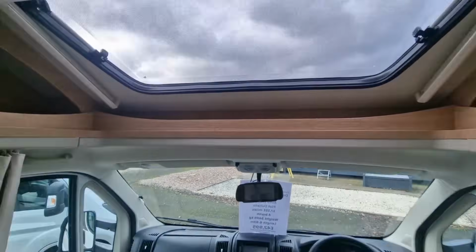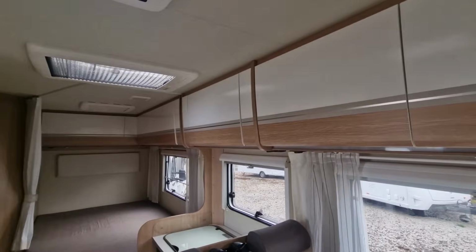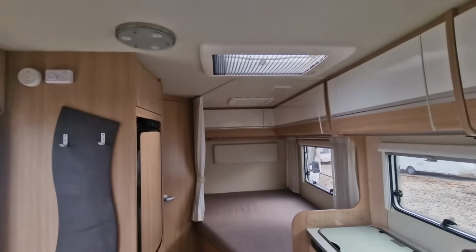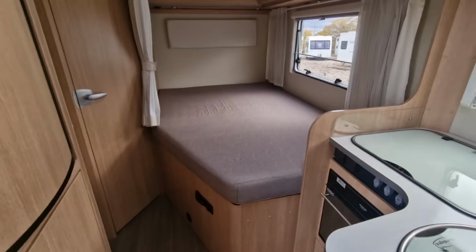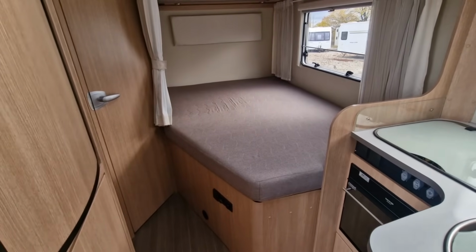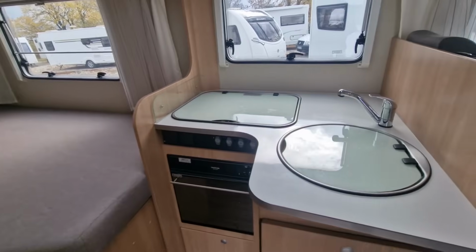Nice big sunlight in that front window as well, lets more light through, and then lovely cupboards all the way through. A few more roof lights in the top, and then obviously having that fixed bed works really well, not having to make up things, putting the seats up and down and all the rest of it. So really nice having a proper fixed bed.